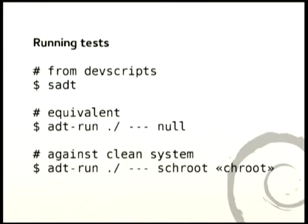So there are a couple of ways of running tests. The simplest one is to use sagt from devscripts. So you have to run that from your source directory. It will run the tests. But it is not up to date right now with the new features of autopkgtest and the DEP-8 specification. So the next thing you want probably to do is to use the actual adt-run runner, which is provided by autopkgtest. So you pass the current directory, and then three dashes.